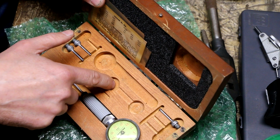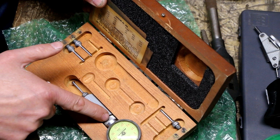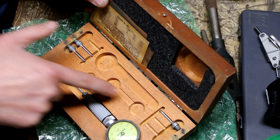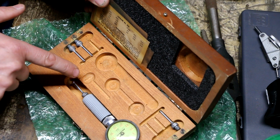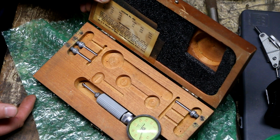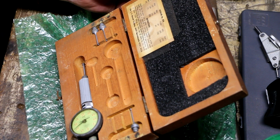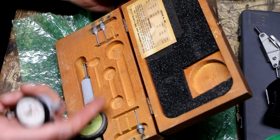I'm thinking one of these is probably a wrench for that, and I bet there was a wrench here for this nut, and then there was probably a wrench here for the tips. And I don't know what that is, but I'm sure I could find a picture in the Starrett catalog somewhere. Oh, it actually says right here, it's a catalog number 82A, and it says there are 5 probes that are supposed to be with it. So it's only missing 1.